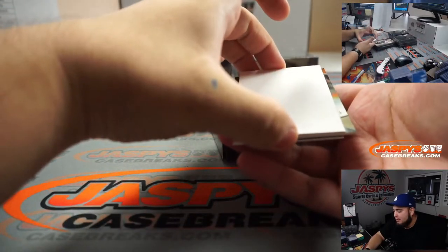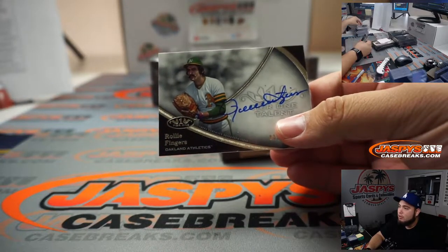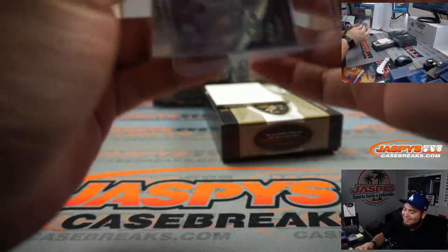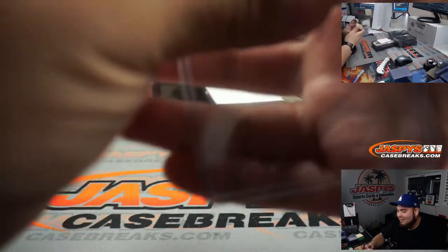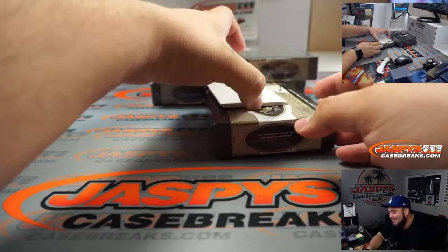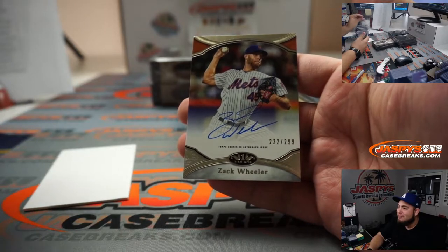That's right, Rex. Maybe something big right now. Rollie Fingers, Joe's arch nemesis. He didn't want to sign for him at the National the first year we went. Joe's like, hey, can I get an autograph? And he's like, no. It was so funny. Joe was devastated that day. Ever since then, he hates Rollie Fingers.